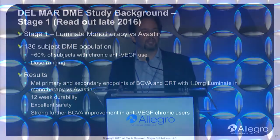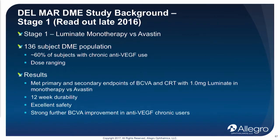That's very important. In our stage 1 DME study, our phase 2 study that we released back in October of 2016, we looked first at safety, then we looked at dose ranging, and what we found was in 136 patients, the drug was very safe. We met our primary and secondary endpoints with the 1 milligram dose of Luminate, and we found that it lasted for 12 weeks in just about everybody in monotherapy. And we had strong further visual acuity improvements in chronic anti-VEGF users because you have a new mechanism of action.